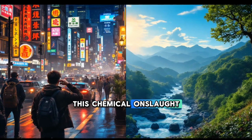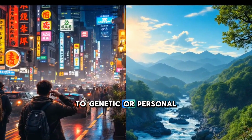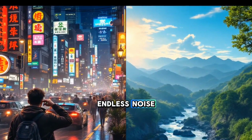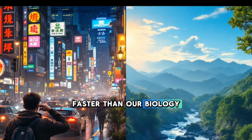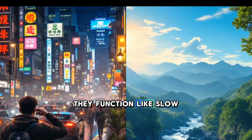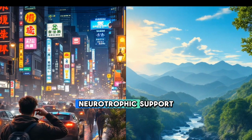This chemical onslaught also intersects with mental health. The rise in depression, anxiety, and cognitive decline cannot be chalked up to genetic or personal factors alone. The modern environment is mentally corrosive. From artificial lighting and endless noise to fast food and polluted air, everything in our surroundings has changed faster than our biology can adapt. Chemicals like DEA may appear insignificant in isolation, but in reality, they function like slow-drip stressors that, over time, sabotage the brain's delicate balance of neurotransmitters, hormones, and neurotrophic support.